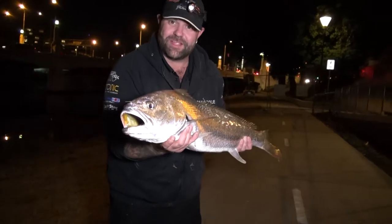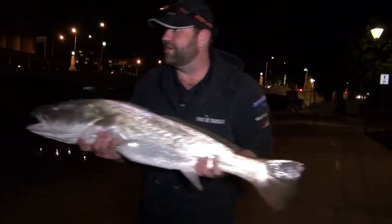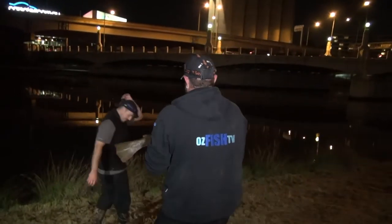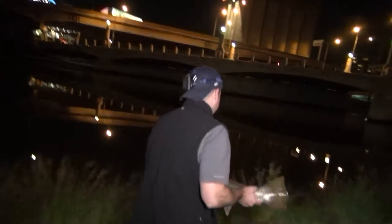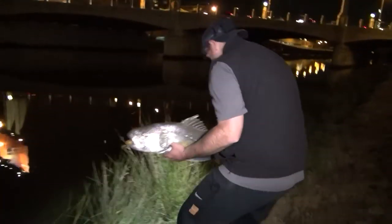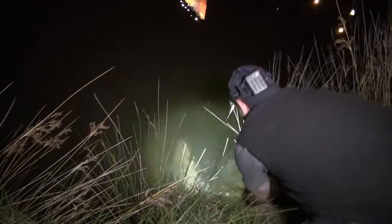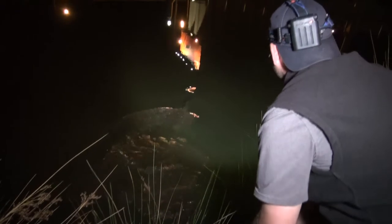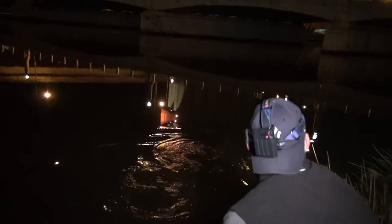Okay, so we're going to try and release this fish back in the water, give it the respect she deserves. Wow, what a fish. This is amazing. I can't believe how quick this happened. There you go, matey. I'm going to find a spot where I can get to the water. She's gone, mate. There you go. Wow. That didn't take much. No, mate. Didn't take much at all.